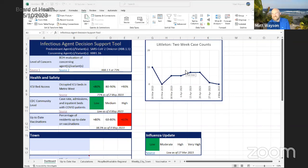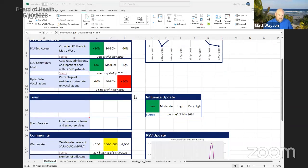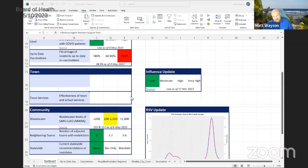Still here. Good thing. Last time, XBB 1.16 was the predominant variant at 73%, followed by 1.5 at about 12%. Obviously, our 2-week case counts are very low. We've hit zero again for the May 4th time period. ICU bed access is 71%. Our CDC level is still low. And our up-to-date vaccinations are going to be red for a long time. It's changing a tenth of a percentage point every 2 weeks, basically. The wastewater levels have hovered right around 200 or below for at least the past month or so.